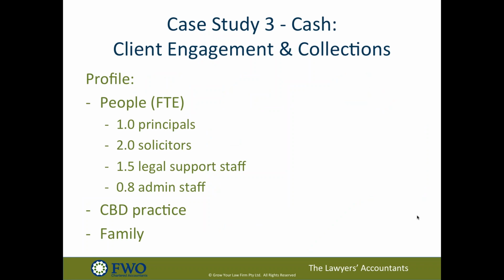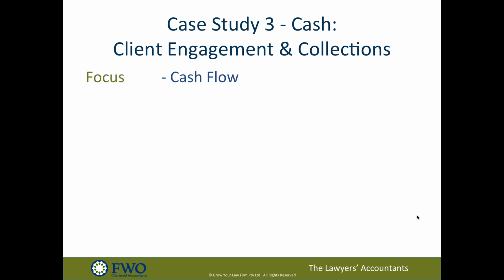So case study 3, it's about a client engagement and collection. With this particular firm, they were another sole practitioner firm, CBD firm, a family-based practice, family law-based practice, 1 principal, 2 solicitors, 1.5 legal support staff, and 0.8 4-day-a-week administration staff. Initially, with this particular firm, there were a number of things that we had to address, one of which was the ratio between the revenues that were being generated and the labour cost to generate those revenues. But what we're focusing on here, which was also part of that, is around what happened from their cash flow perspective.